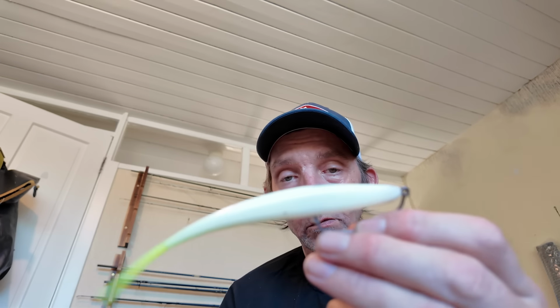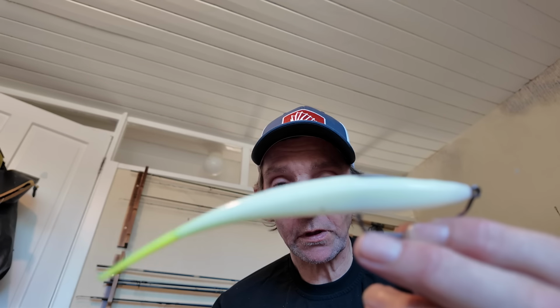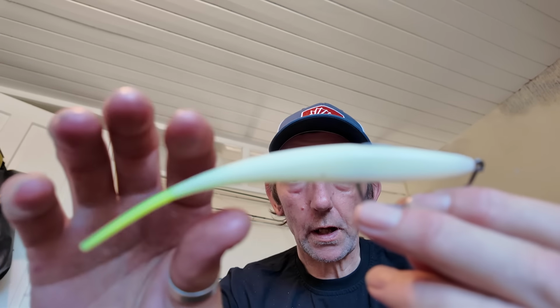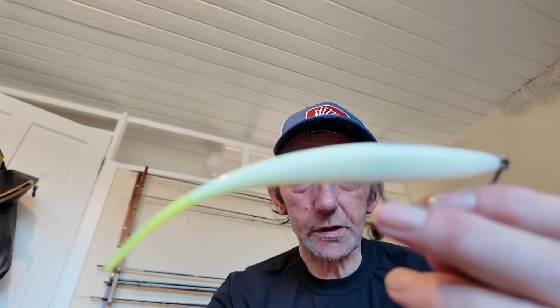So myself and Charles Nelson decided, right, well, let's have a crack at this making soft plastics business. We saw a design we really liked, and wasn't in use anymore, so we decided, well, we'll make it, right? So that's it there. That's the power slide. Now it's not available yet. It will be soon, right?